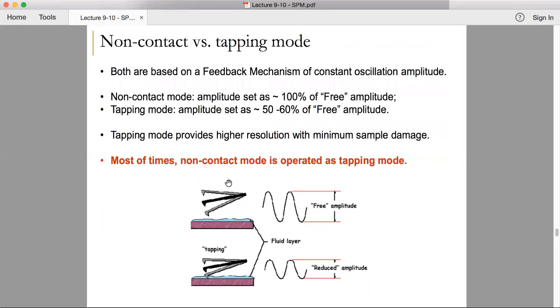Non-contact versus tapping mode, both are based on the feedback mechanism of the constant oscillation amplitude. In the non-contact mode, you usually use an amplitude of 100% of the free amplitude. Now, you take the cantilever, you can calculate its resonance frequency, so you let it vibrate at its resonance frequency.